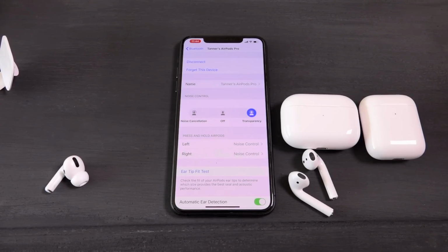Hey, what's up guys? So now we are at the audio test portion of this video. Now, unfortunately this is going to be a little bit subjective and it's virtually impossible for me to convey to you guys exactly how these sound, the AirPods Pro and how they stack up against the AirPods 2 right here, but I'm gonna try to do my best.